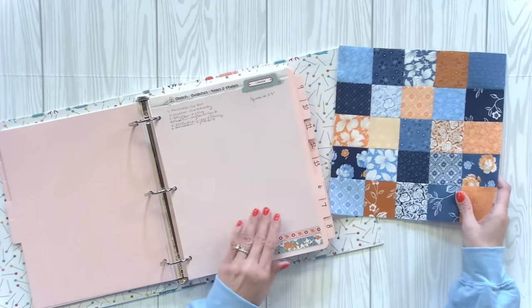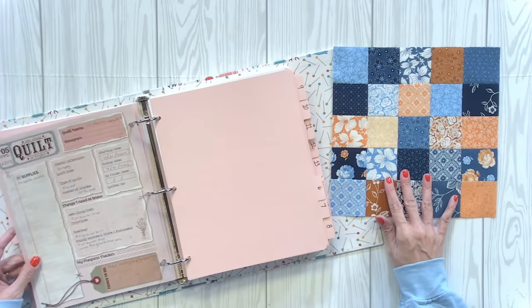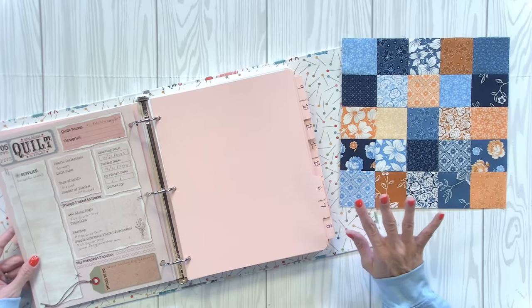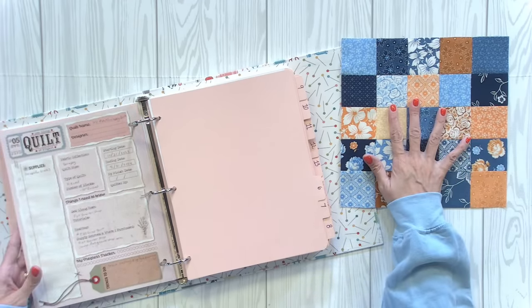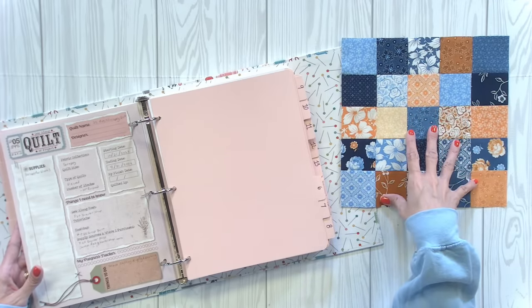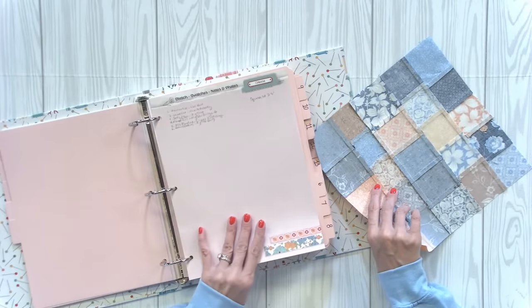The next one is my 25 patch, and this one is where I'm just taking 25 2.5-inch squares from any collection that I have left over, and I'm putting them in blocks. I have a total of 6 done, and I still have not decided how many I'm gonna do. These are just for fun.